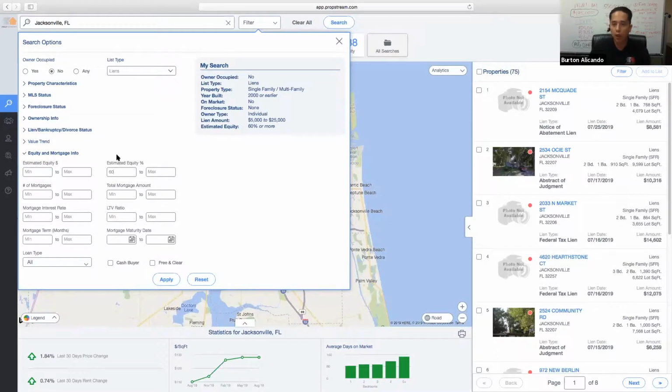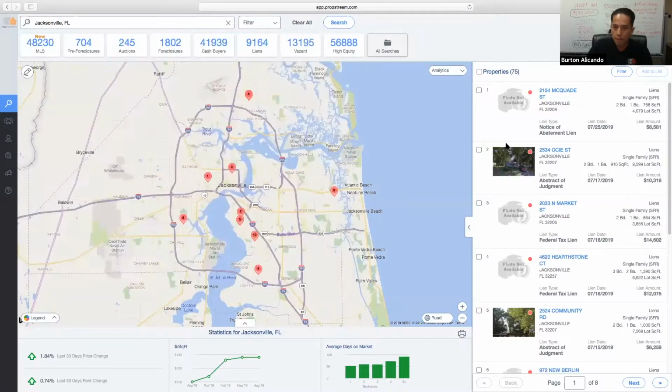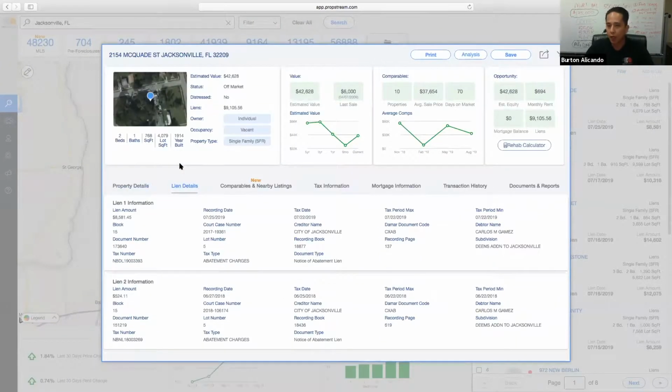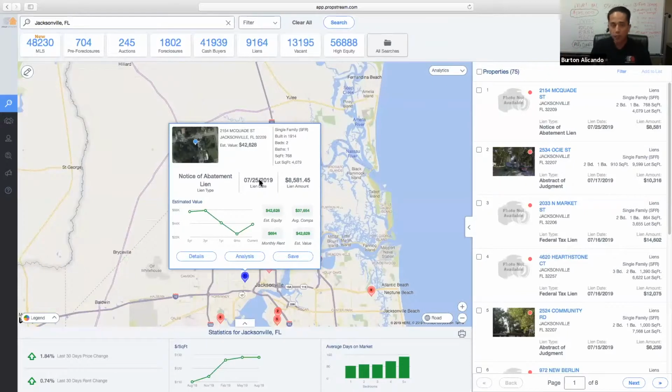Once you start applying your filters, you're going to hit apply, and now your results are on the right-hand side. We went from 9,000 lien records to 75 that are off market, not in pre-foreclosure, individually owned, single family, multifamily, and they're obviously 60% equity or more, right? Now I can click on them, and this is when we start running comps and unfolding what's happening with that property.